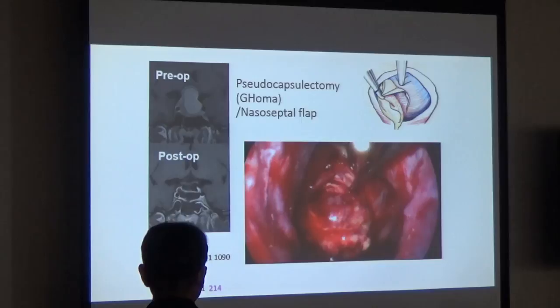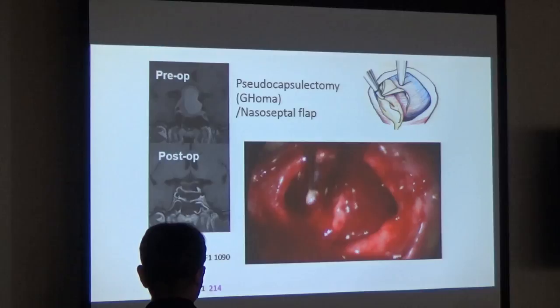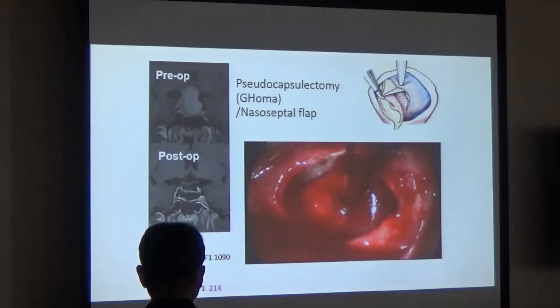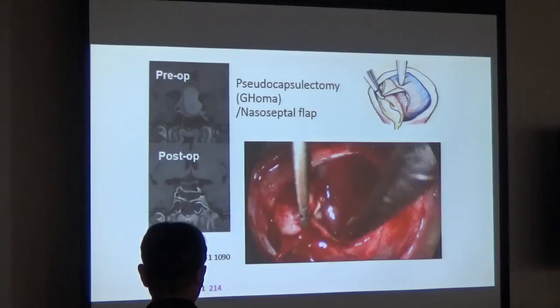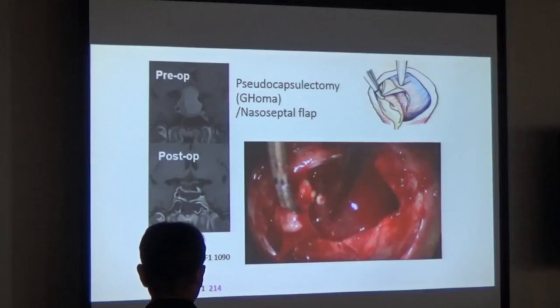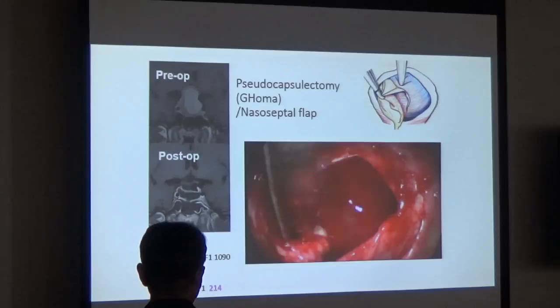But now I could find a pseudocapsule here, in the other place. Using this technique, we can remove all the tumor. So it is a very important technique for functional adenoma, especially. We use small forceps and a suction tip, and sometimes I use a two suction technique. The two suction technique is one of the important techniques for this surgery.